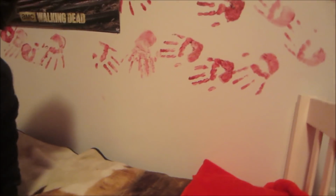We're actually getting a few new things for the room. We're getting these cool shadow things that go on the wall. It looks like zombie hands reaching up behind the bed. So that's why there's this space, because we're going to add those there soon.